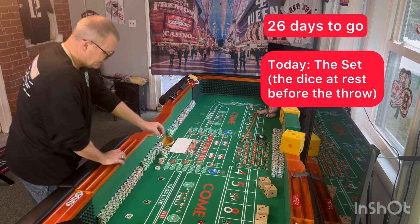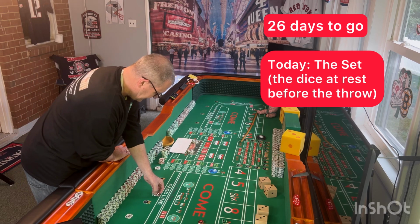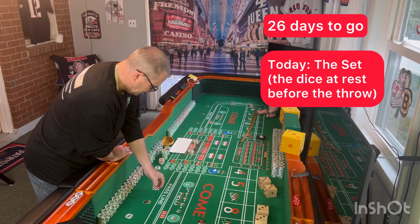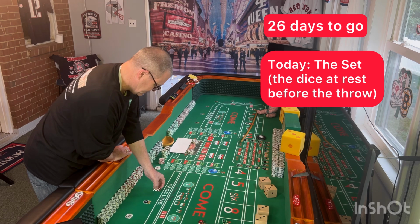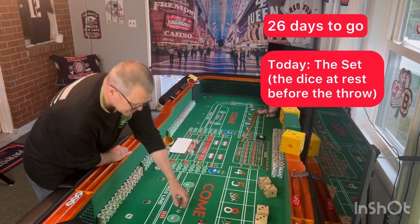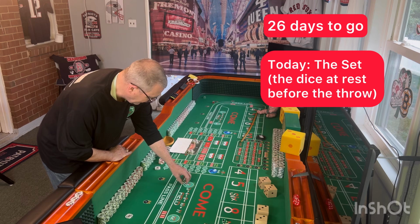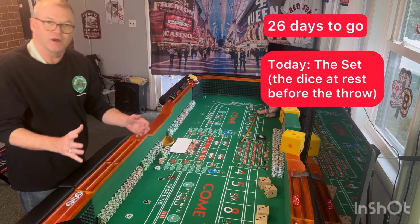So why am I doing that? Well, when I was taking my classes, we were talking a lot about what do you do when your casino has different types of felt and different types of environments, and how do you adapt without overdoing your throw.